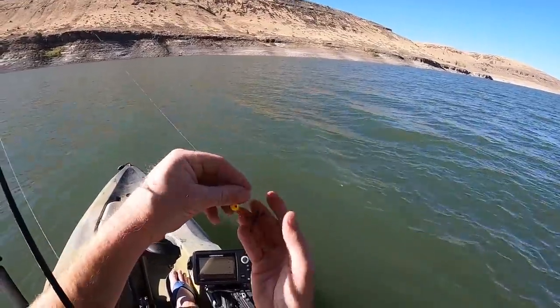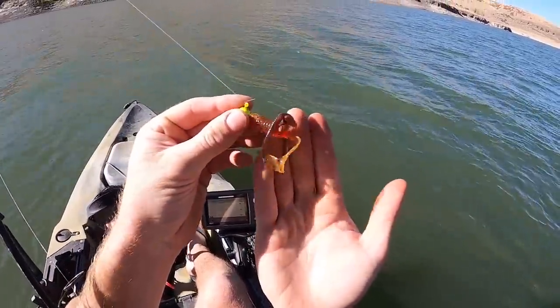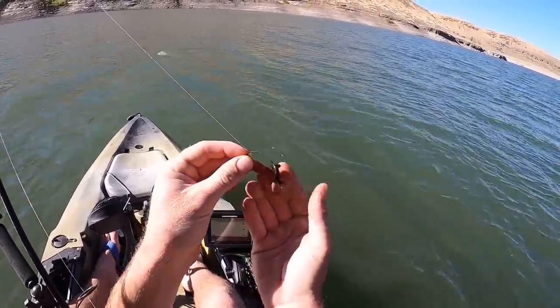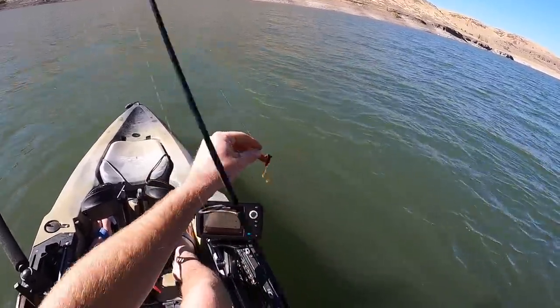I just tied on a little jig. I've tipped it with some worm. It's got a little bit more body to it, a little bit of meat there, so maybe we'll get a little bit bigger fish is what I'm hoping. Let's see if that works.